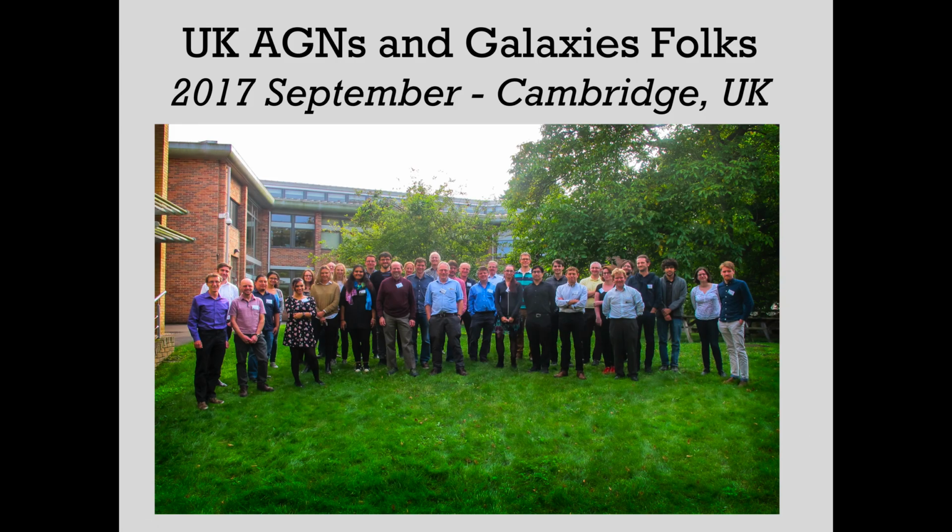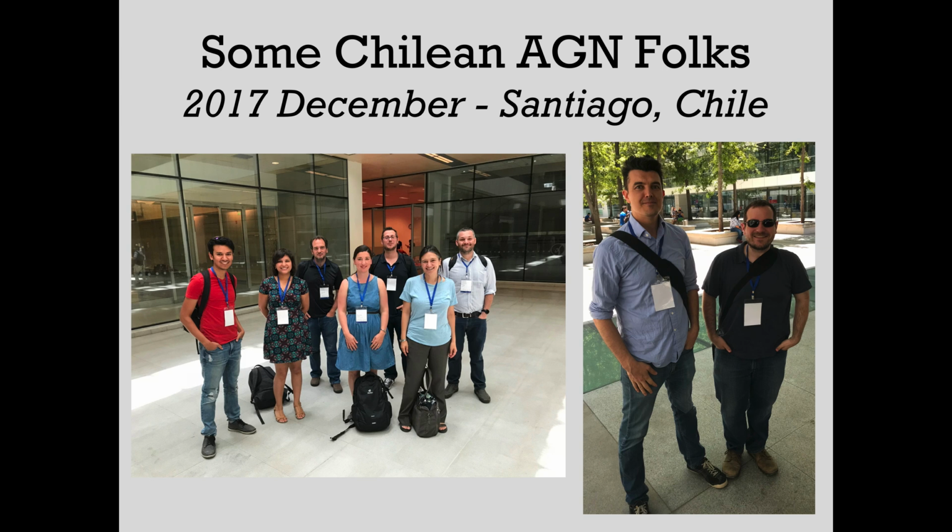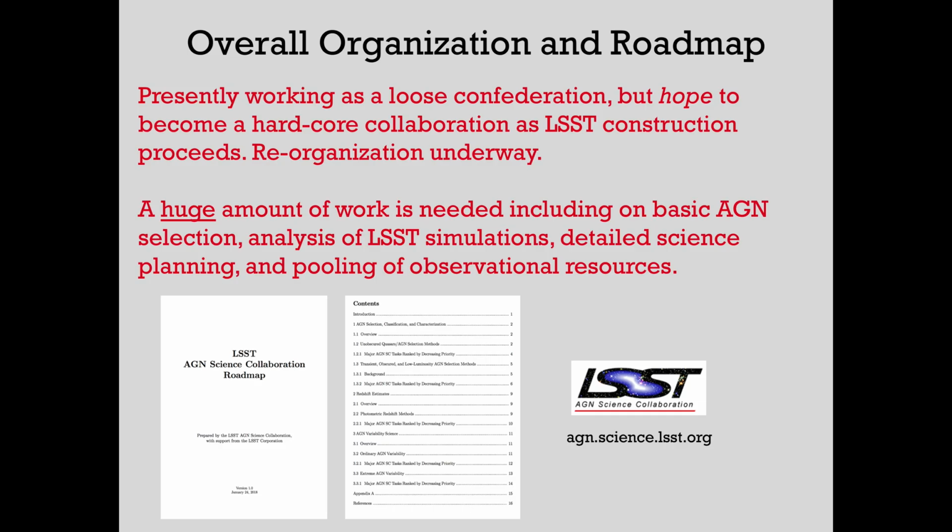Here are some of the folks from the UK who are interested in active galaxies. This is from a September 2017 meeting that was held in Cambridge, UK. Here are some of the Chilean AGN folks who are working on or interested in LSST work. This was from December 2017 in Santiago, Chile. And so that gives you an idea of some of the people who are involved. And you'll probably recognize some of your friends and colleagues from those photos.